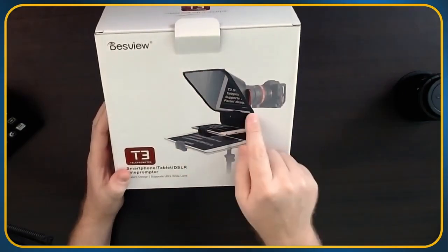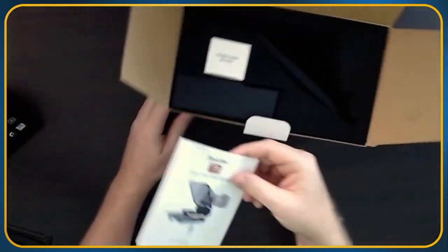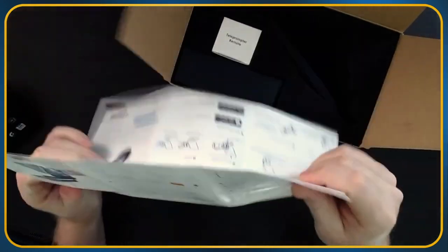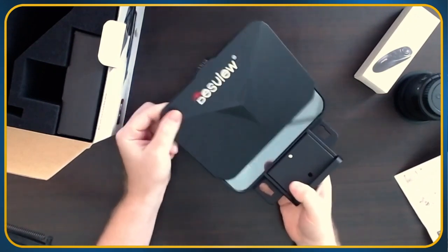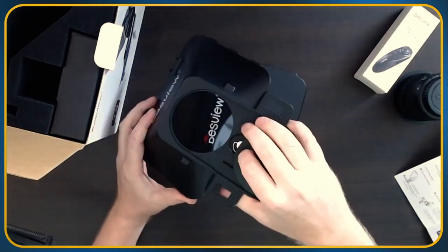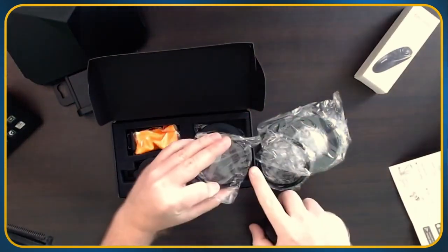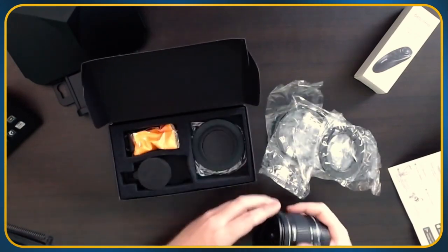3. Desview T3. The teleprompter received mixed reviews from users, with both positive and negative aspects highlighted. On the positive side, users praised the teleprompter's solid construction, minimal design, and ease of installation. The setup process, although requiring some time, was deemed relatively straightforward, taking about 20 minutes in total. However, several issues were raised.